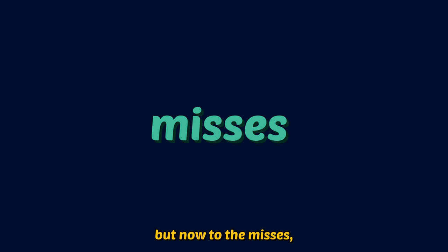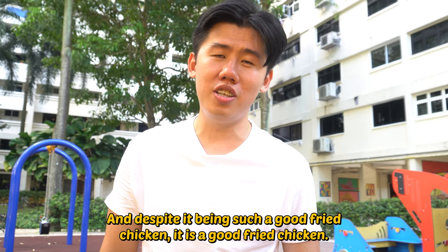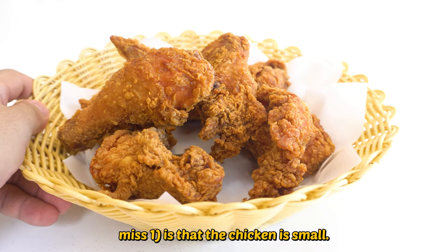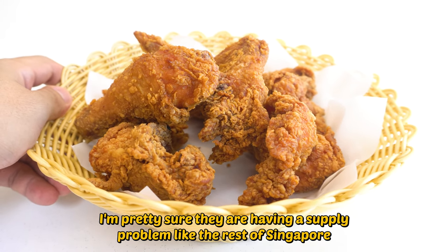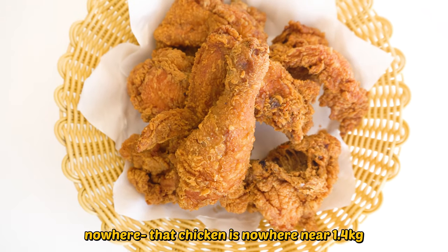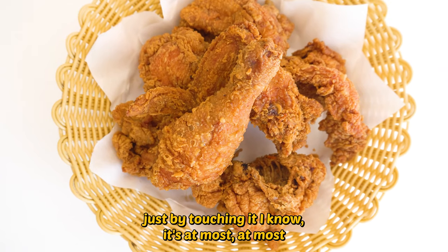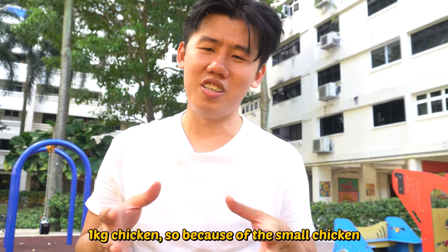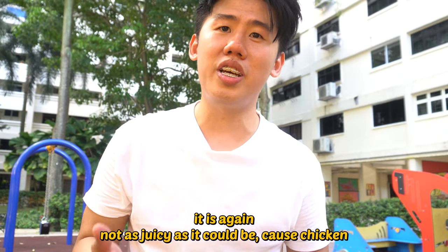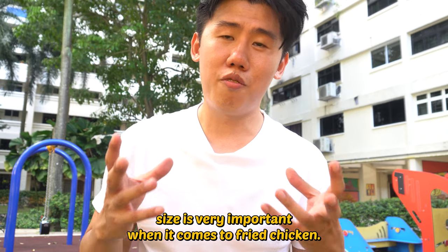But now to the misses. Despite it being such a good fried chicken, I actually have more to say about the misses. Miss number one is that the chicken is small. I'm pretty sure they are having a supply problem like the rest of Singapore, because that chicken is very small. That chicken is nowhere near 1.4 kg. Just by touching it, I know it's at most a kg chicken. Because of the small chicken, it is not as juicy as it could be, because chicken size is very important when it comes to fried chicken.